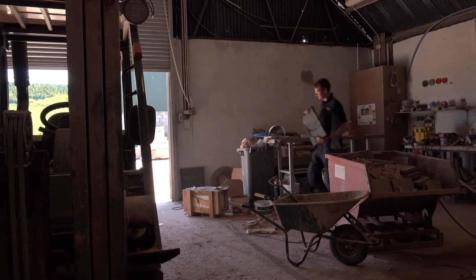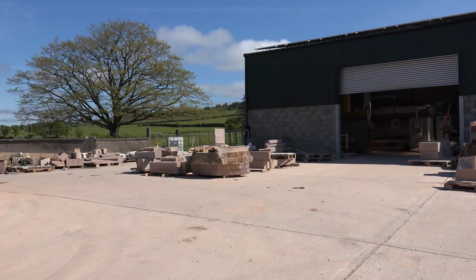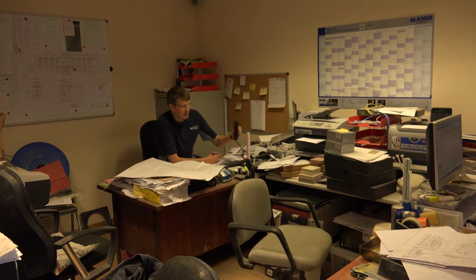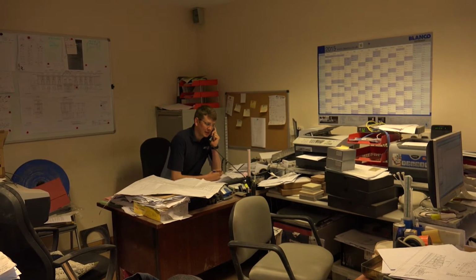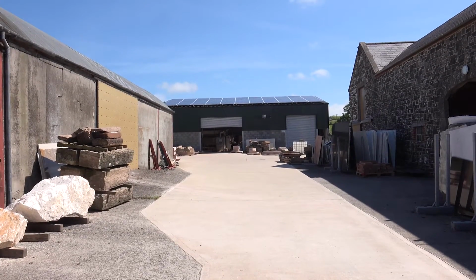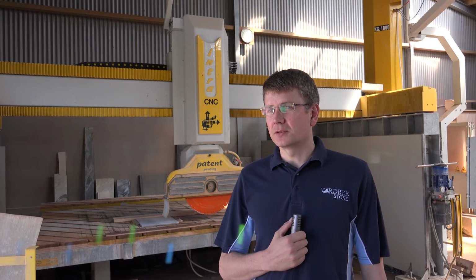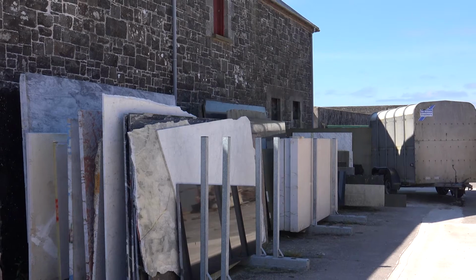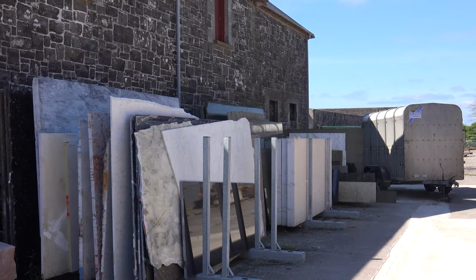Tardree Stone was set up in 2006, doing a variety of natural stone products, from kitchen worktops to tiles, to basically anything made from stone. Through Grow South Antrim funding, we have been able to develop the business by buying equipment and machinery to improve productivity and efficiency through the whole production of natural stone products, and add actually more products to the product range that we currently supply.